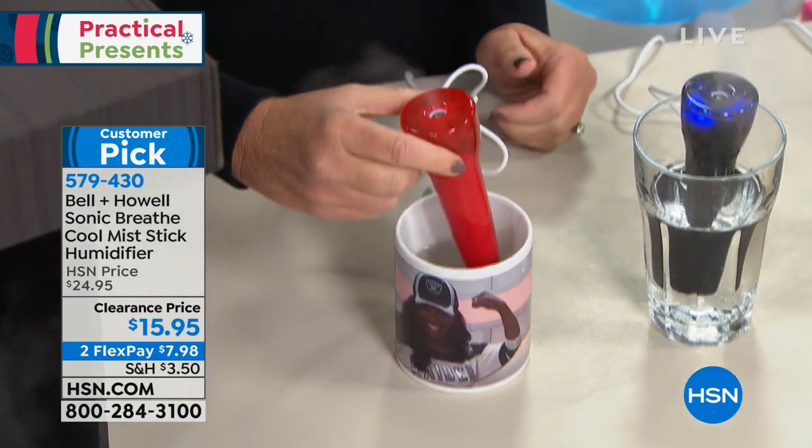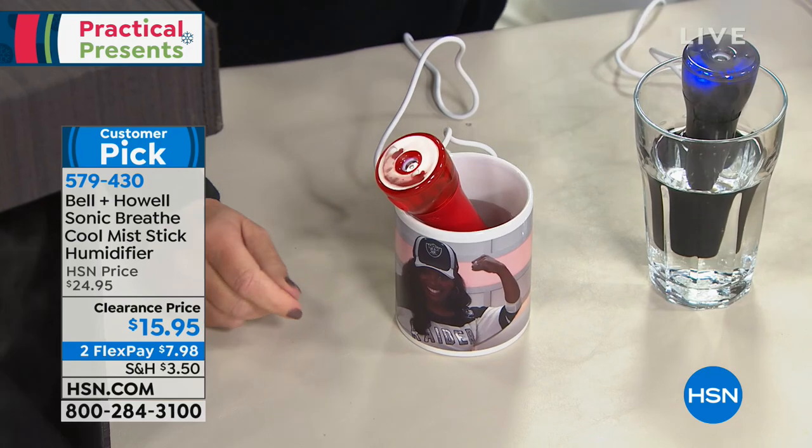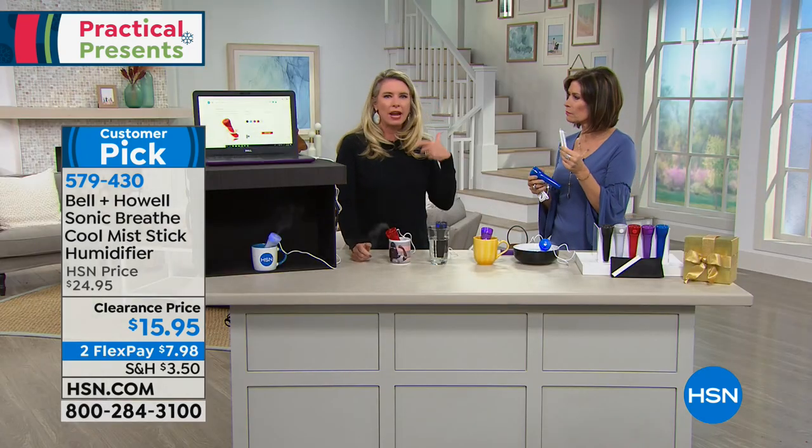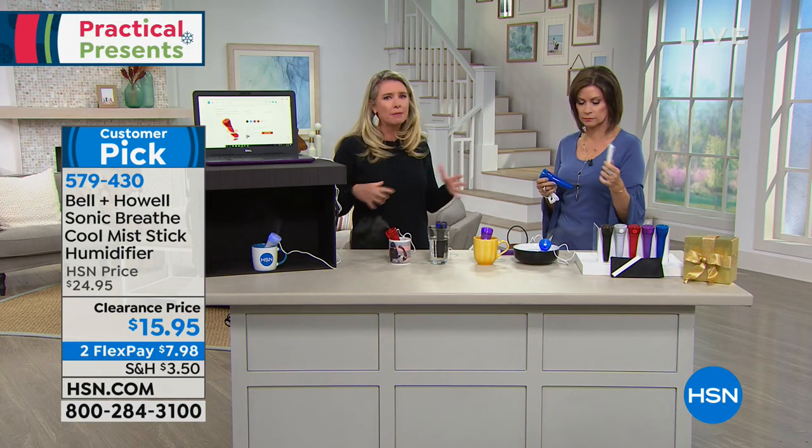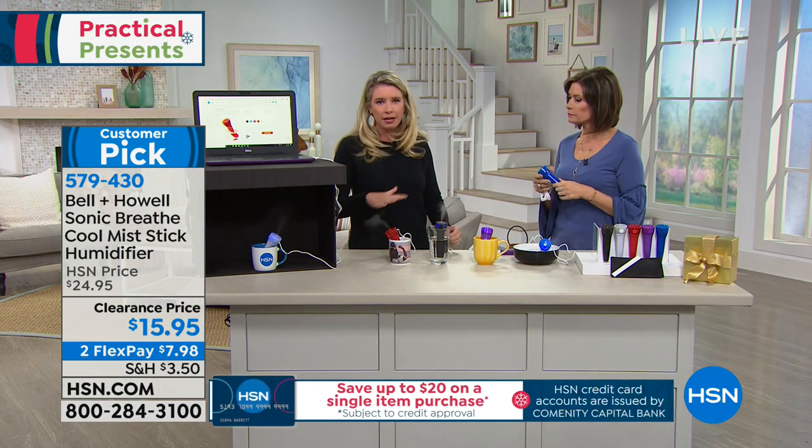Why do I have to change the wick? What is the point? All right, so it's obviously sitting in water. So maybe every 2-3 months, just take a look at the wick. If it gets a little yucky, go ahead and throw that out. But you're gonna get months and months and months of humidity from this.